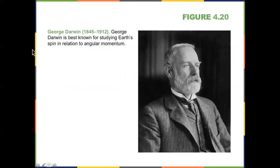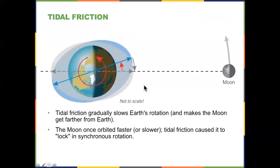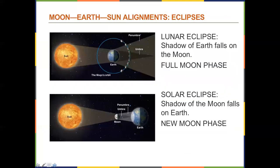One of the first guys to figure this out is a guy named George Darwin. He is, of course, related to Charles Darwin. You probably recognize that name from the ideas of evolution. George Darwin is best known for figuring out all of this tidal friction and tidal action that was happening there. But it is true that the moon is getting further and further away from us. It's going out by an inch or two.